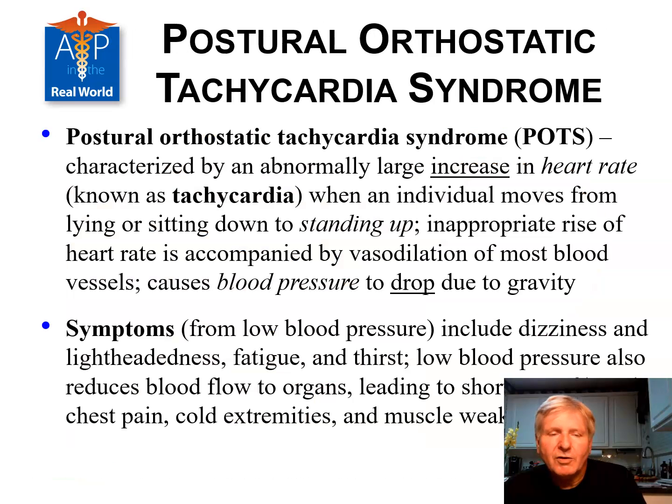Here's a condition referred to as postural orthostatic tachycardia syndrome, or POTS. It's characterized by extremely large increases in heart rate, which is called tachycardia. And this occurs when an individual moves from the lying or sitting down position to standing up. So you get an inappropriate increase in heart rate accompanied by vasodilation of most of your blood vessels, the systemic vasodilation. And then in turn causes your blood pressure to drastically drop due to gravity as you stand up. So the symptoms that result from this low blood pressure include dizziness, lightheadedness, fatigue, thirst, sometimes fainting. This low blood pressure thus reduces the blood flow to the organs. That also can lead to shortness of breath, chest pain, cold extremities, and muscle weakness.